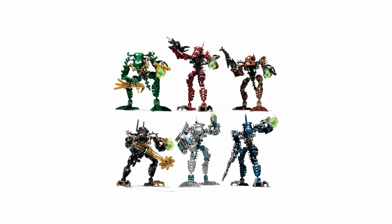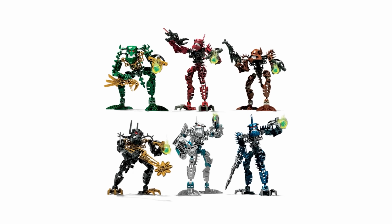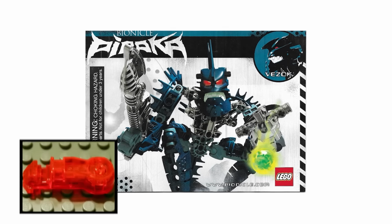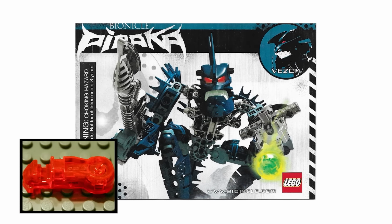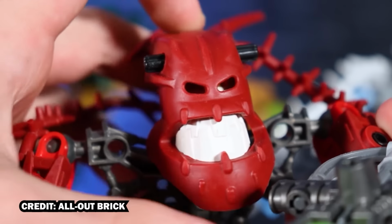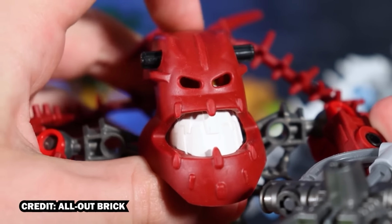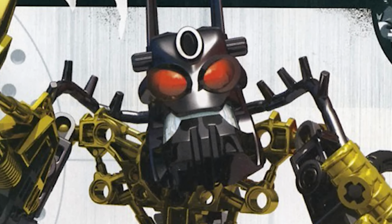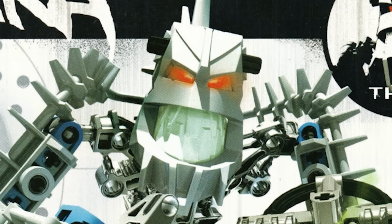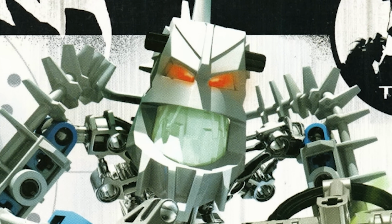Now, one of the biggest advancements made by LEGO for light bricks came in 2006 with the Bionicle Paraka line. Each of these sets contained one of these head connectors. When pressed, the eyes of each of these buildable figures would light up, creating a really cool effect. While these didn't require any extra battery pack, the batteries aren't easily replaceable without a few extra tools, and the lights were also pretty dim. Regardless, this was a huge step in the right direction.